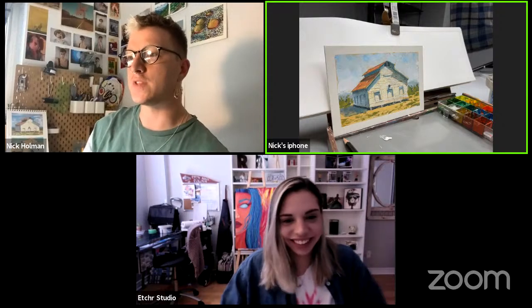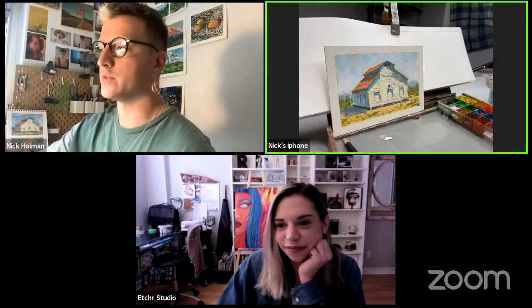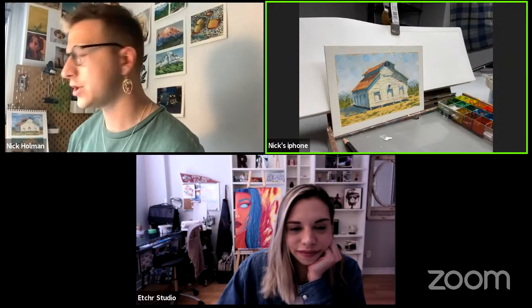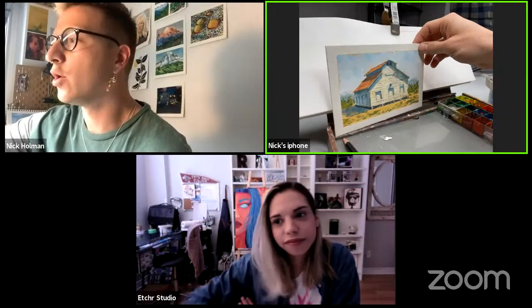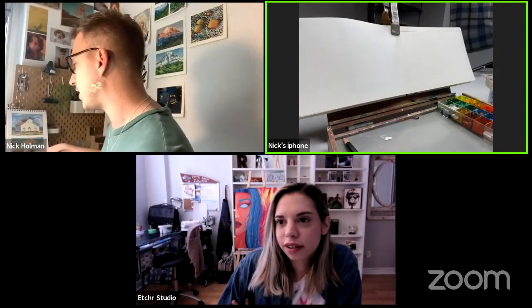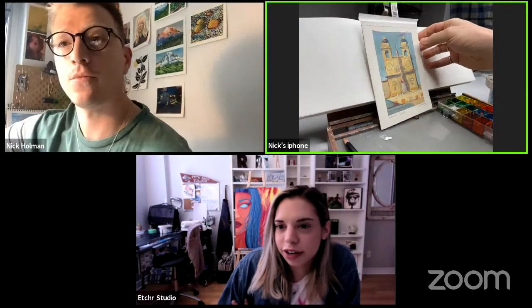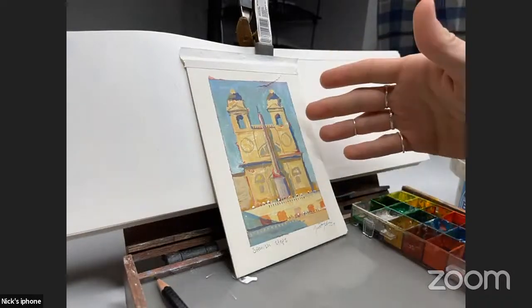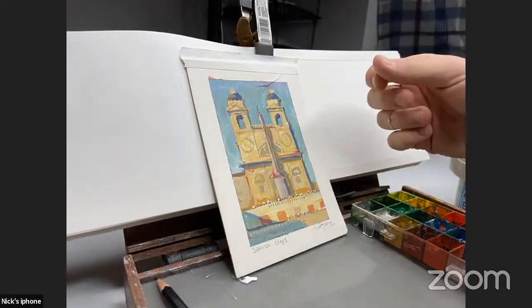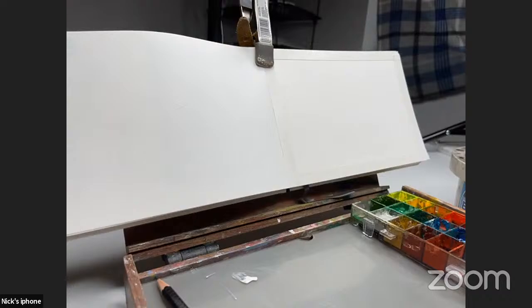So the reason I chose this reference photo was because of those beautiful shadow shapes. And I have a few other examples that I just wanted to show of white or structural paintings. So this is a white building, but it's at sunset. So it's really warm with really, really cool shadows. I just love that combination.